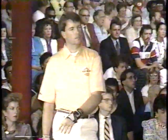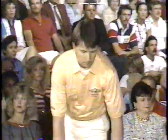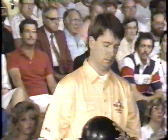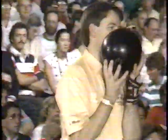Now, Charlie Marshall has 2 balls with him to bowl with. If the lane's really hooking well, he'll use that one.